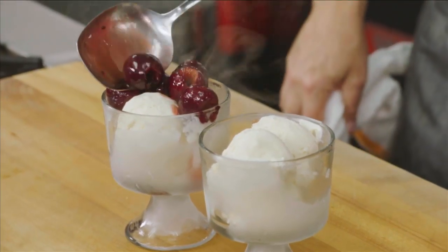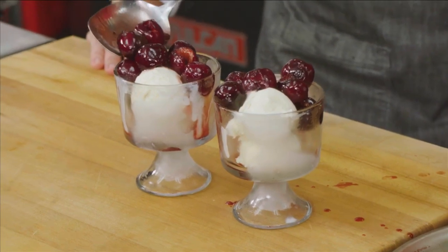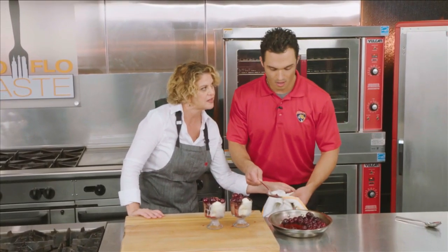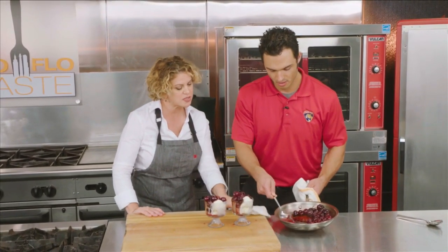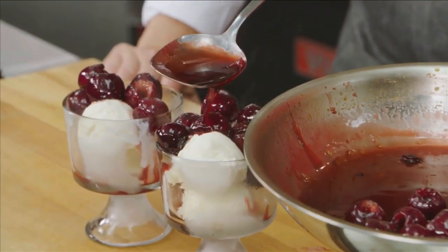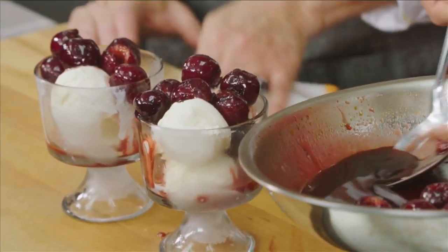I love classic recipes. So Doug, after you put the cherries on, the sauce is just as important. So I would kind of lean your saucepan in that direction. Okay. And scoop some of that sauce. Like so? Like so. Is there anything else you'd like to tell us about the Florida Panthers before we dig in and get out of here?